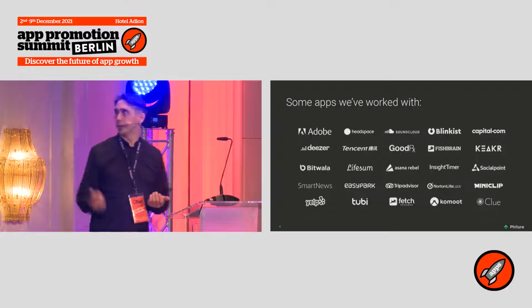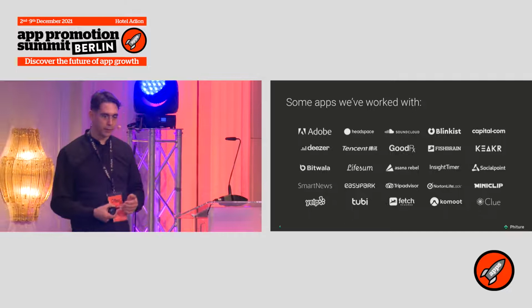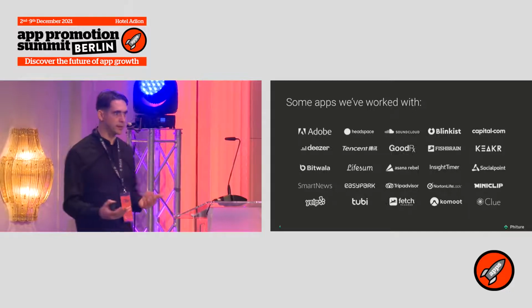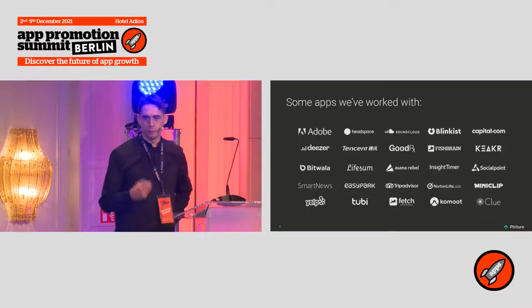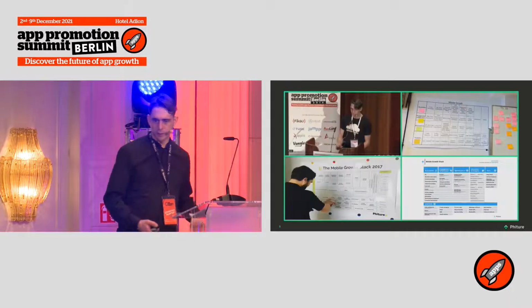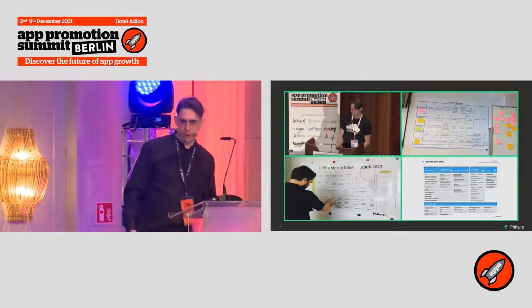So we work with the kind of brands that you see here. They're typically either digital-first or mobile-first brands, or increasingly enterprise companies looking to do digital transformation and mobile transformation in particular. So anyway, enough about Feature. Actually, this is still the story of Feature.